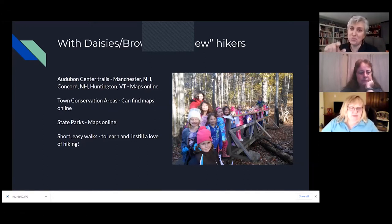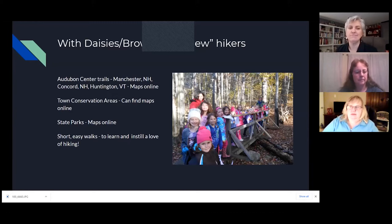Again, make sure you print out a state park map, because if you go to Pawtuckaway State Park, as we were talking last night on the geocaching workshop, Pawtuckaway State Park does not have good service. So if you're trying to rely on your phone to do some hikes in that state park, you'll be out of luck. So make sure you bring a map.